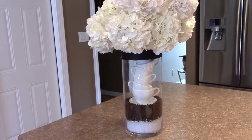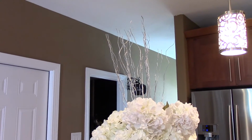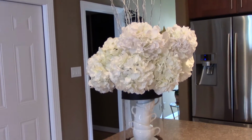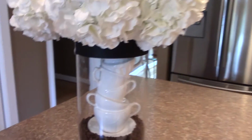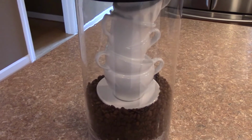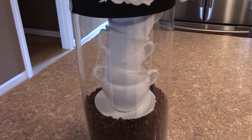The flower arrangement is something that I came up with. I wanted something different. I wanted to have a lot of height and full of nice blooms, but I wanted to do something different. And what I did, I purchased a cylinder vase from Michael's, and I had a coupon because I believe this vase was something like $40 or $50. So I had a 40% coupon.